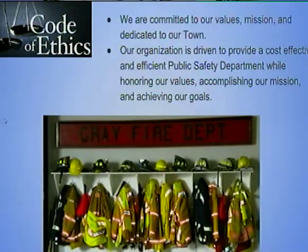Lastly, we are committed to our values, mission, and dedicated to our town. Our organization is driven to provide a cost-effective and efficient public safety department while honoring our values, accomplishing our mission, and achieving our goals. Like we said initially, the personnel policy lists some pretty straightforward, obvious things you should not do, but the code of ethics gives you a higher standard to rise to and achieve, and we're trying to make the best that we can out of Gray Fire Rescue.